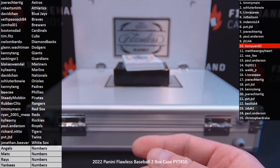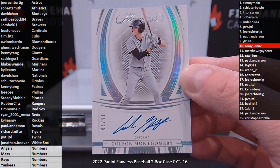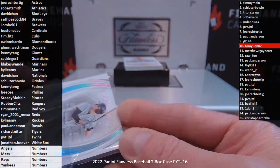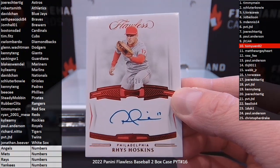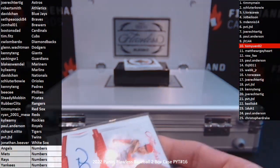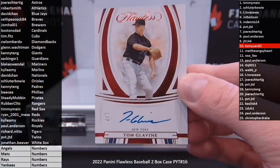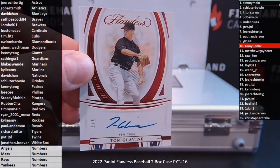This would be 4 consecutive prospect autos. Colson Montgomery for the White Sox, 15 of 20. Jonathan Beaver. Reese Hoskins for the Phillies. There's a major leaguer. 2 out of 20. BC with the Phils. And Tom Glavine for the New York Mets, number 1/7. Random numbers on the Mets. Timmy Mine in the one spot.